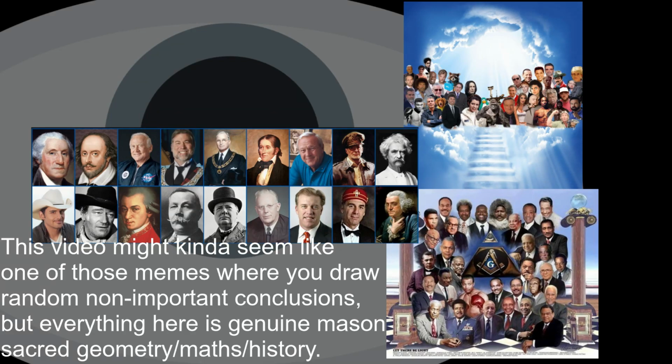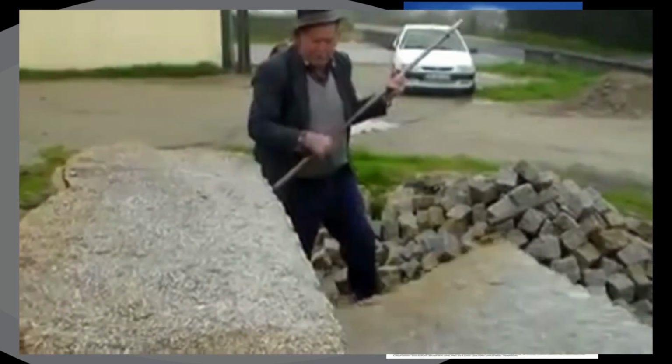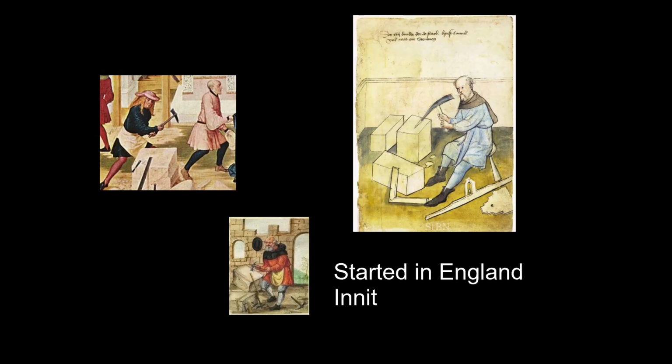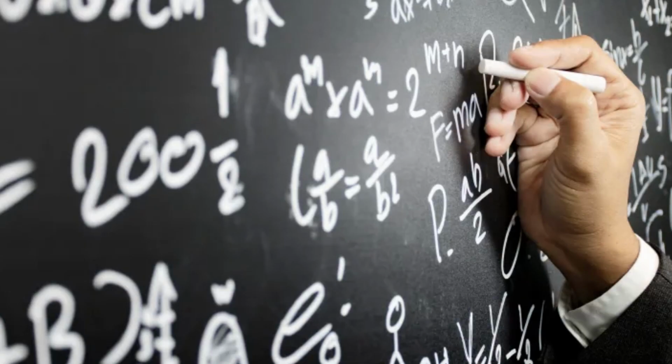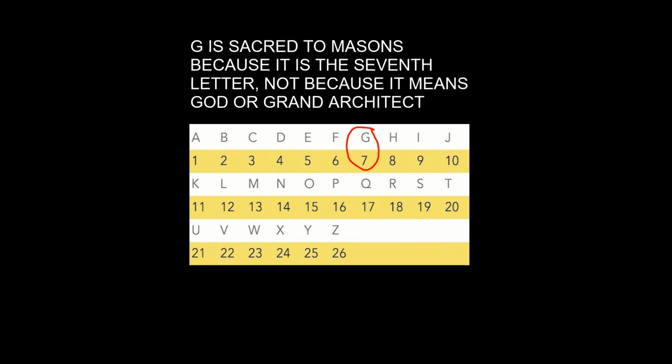The Masons. A mysterious order. What are these dudes up to? The Masons started as a bunch of stonemasons. Stonemasons like math. The Masons have this G on a lot of their symbols, next to a compass. G. G is the 7th letter of the alphabet. G is sacred to Masons because it is associated with the 7th letter of the alphabet.